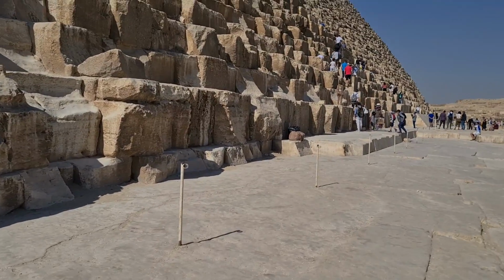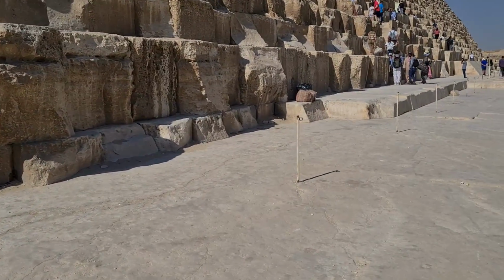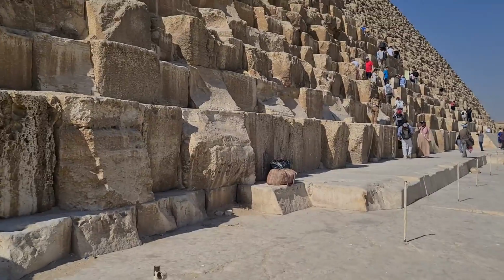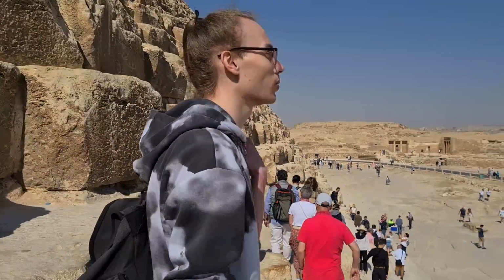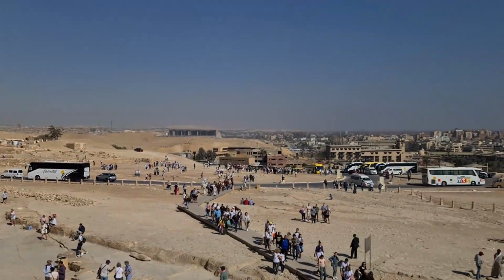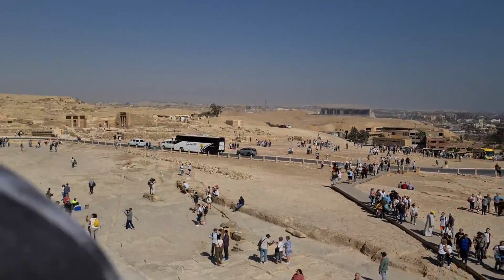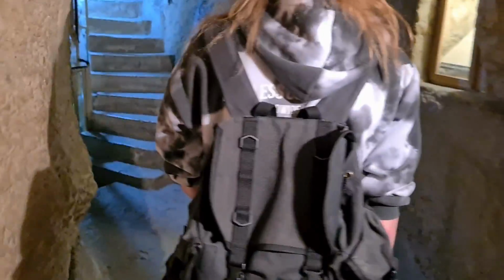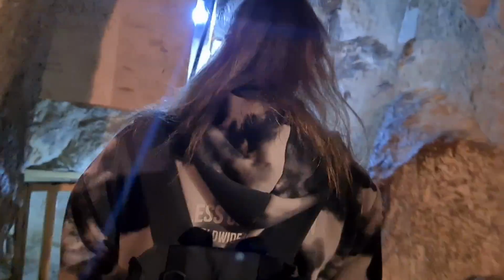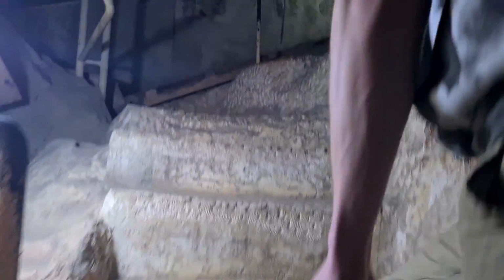So we're on the north face of the pyramid, and now we will enter it. Ah, that's the north entrance. That's why there are so many people. This is closed. Now we're going up. And here we go.